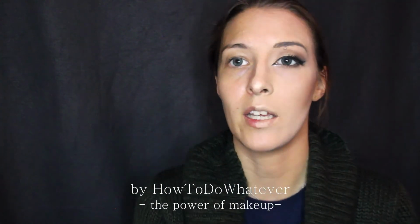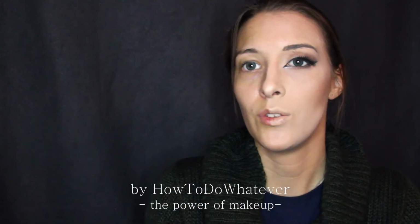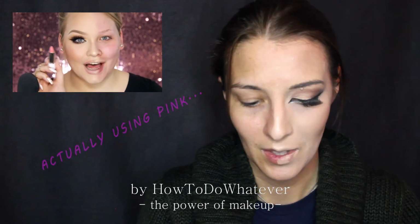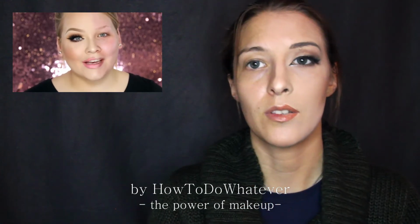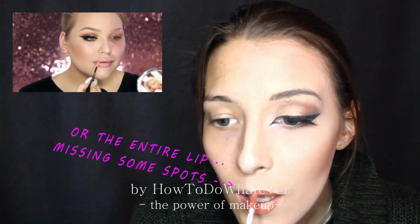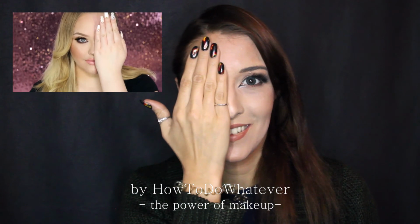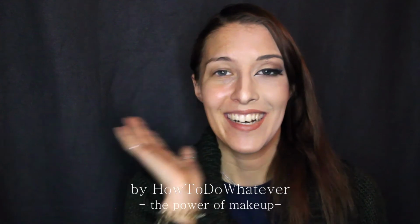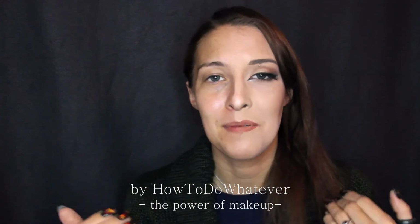So I'm actually going in with only my lipstick, which is this one. It's a matte nude tone. She's using a nude tone as well, so let's see. It's so weird not to cover the entire face. Ta-da! That's the power of makeup. Love makeup. And without, I'm still the same person, so it doesn't really matter if you're wearing makeup or if you don't.